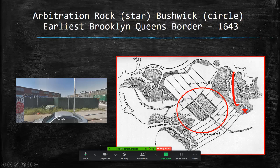This red line designates the salt grass, which was fought over by both the Dutch and the English for their cattle, because in the winter, the cattle was sustained pretty much by harvesting this grass in the summer and storing it through the winter months.